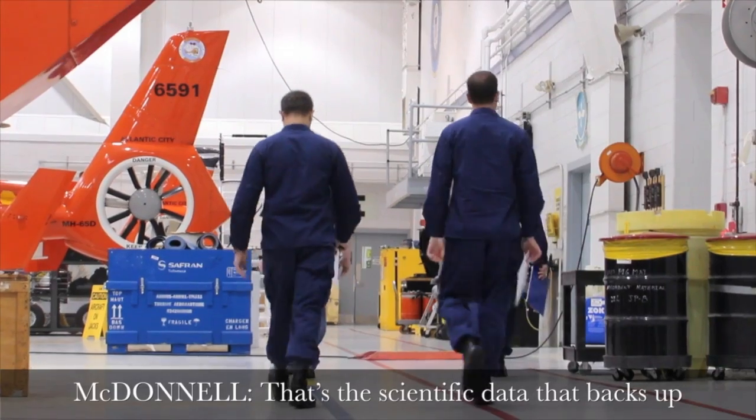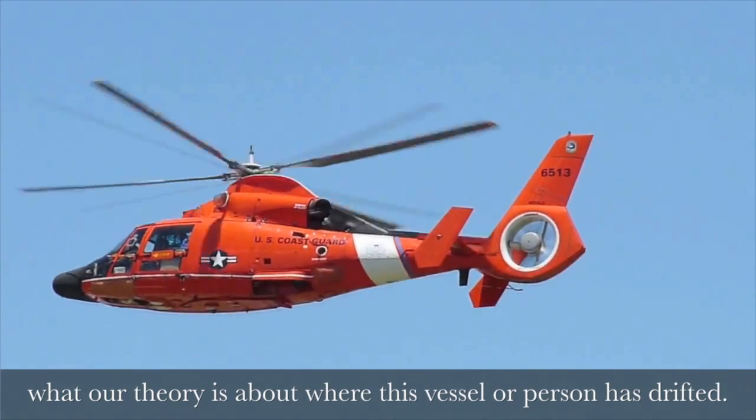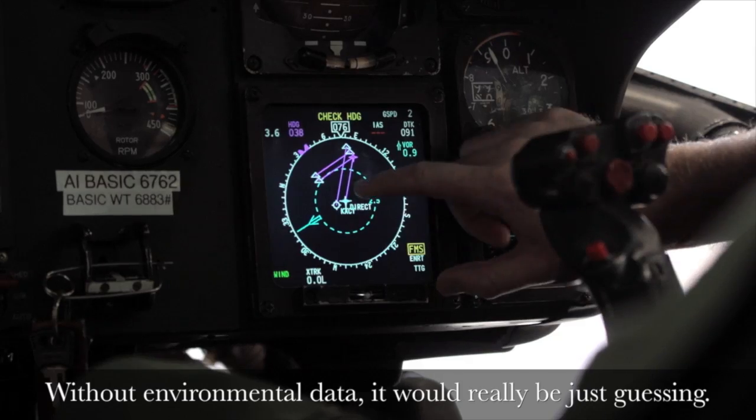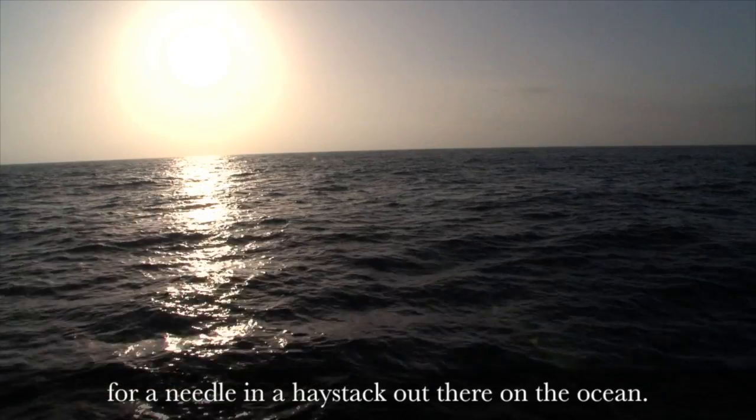It's the scientific data that backs up what our theory is about where this vessel or person is drifted. Without environmental data, it'd really be just guessing. It'd be almost like looking for a needle in a haystack out there on the ocean.